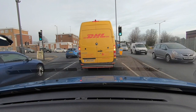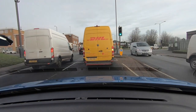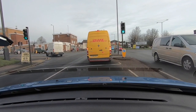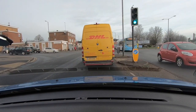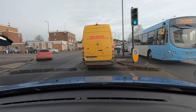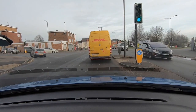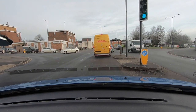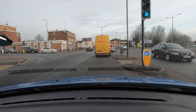And there you go, so we're going to have to wait here. This time there isn't anything stopped on the crossing. Certainly the DHL guy hasn't done. I'll take that back. So there you go. If you did this, like the van in front of us, that means then you failed. So we're going to make sure there's enough room for us to get over the crossing before we cross the white line.